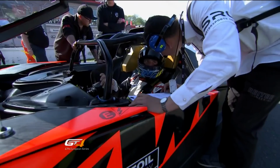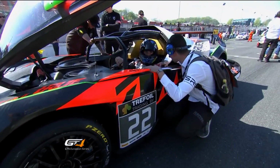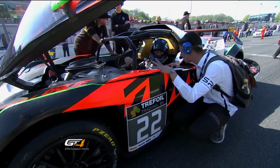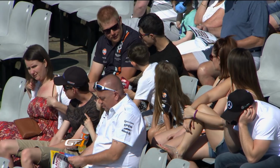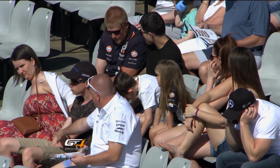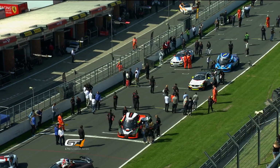The KTM Crossbow, which in the early days of GT4 was an open top car, now looks more like a mini sports prototype in a sense, with that all-enveloping bodywork, and like Ginetta alongside actually on the front row. It's a low-volume sports car manufacturer. KTM perhaps more familiar in motorbike terms, but it produces a very quick car nonetheless.